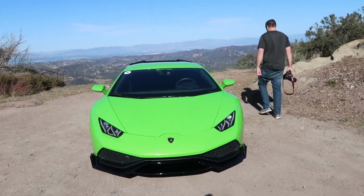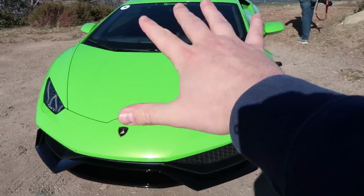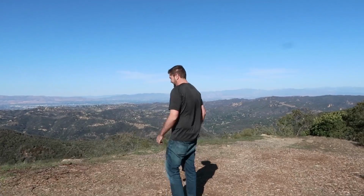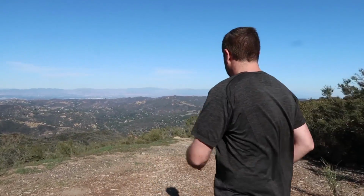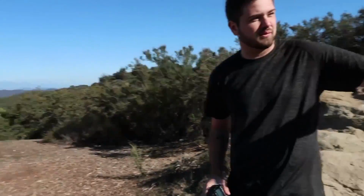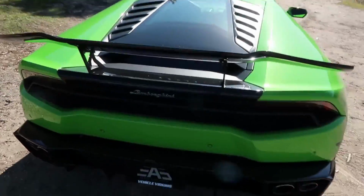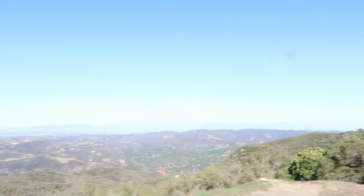All right, well now we're going to change up the angle, I think, because we've got a bunch of front and side shots. What are you thinking now? I'm thinking we face the front that way and the rear that way. Yep, get some booty shots. All right. With that view, yeah, that view's sick.